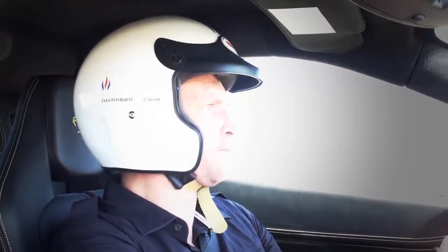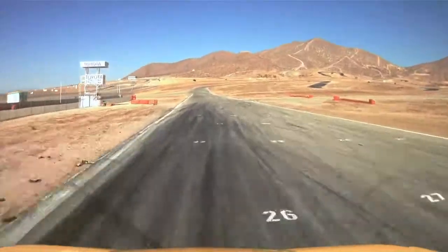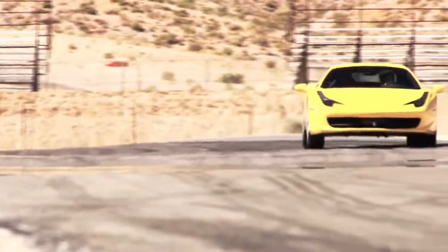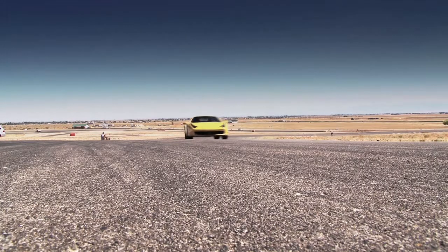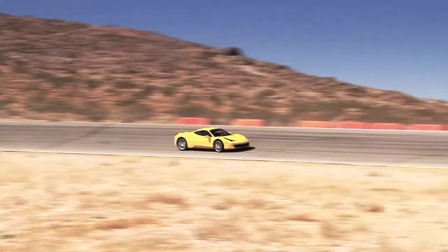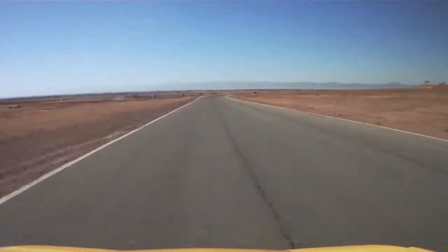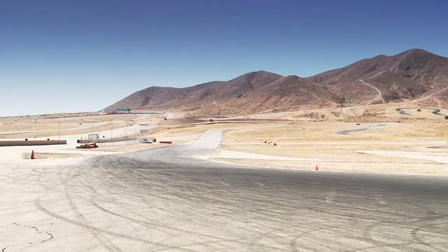After a warm-up in the Ferrari, Bell gets serious. Time for a hot lap. Crosses the line in 1 minute 22.32 seconds. Fast enough to hold off the Ducati? Let's hope.